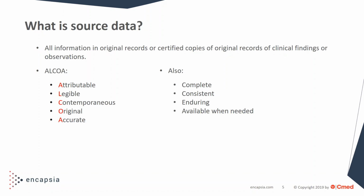Or another example, when making a correction to information, it's quite common to see the old data has been scribbled out, overwritten, or removed using correction fluid or whiteout. And sometimes this doesn't have an initial or date about who made that correction. So this is meaning that the data is no longer legible, it's no longer original, and the correction is not attributable to a user. And these are examples that are not just relevant to paper trials, but also to EDC.